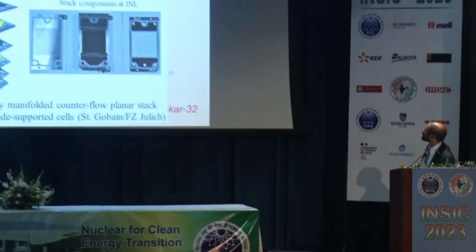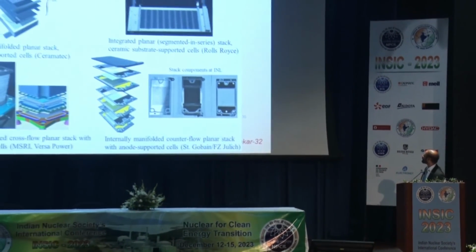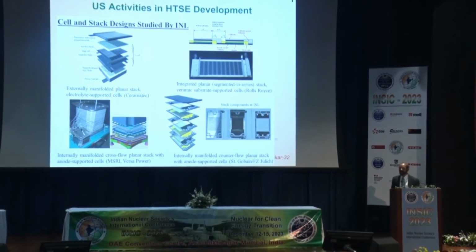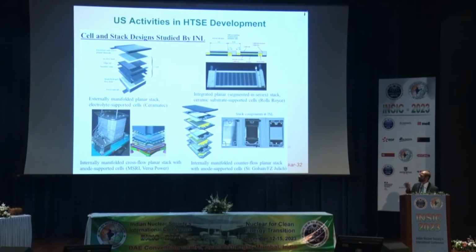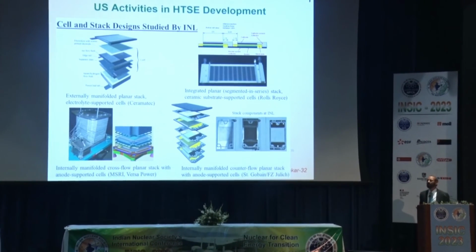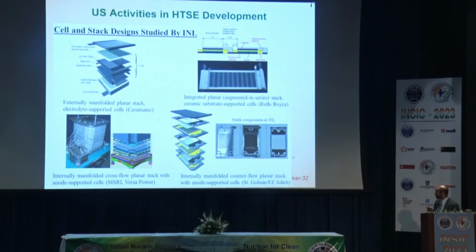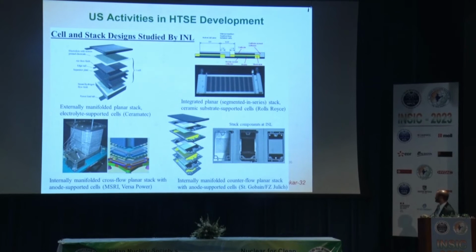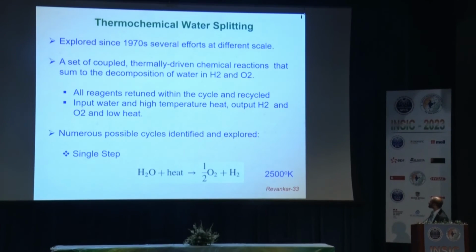Some of the advances going on, like I said, are in high temperature electrolysis, where they worked several years, especially on stack development. The problem with most of them is the electrodes, especially the cathode electrode. The electrolyte is not a problem, it's the cathode electrode where the efficiency keeps going down. The electrode catalyst activity keeps going down with time. So a lot of improvements are in that direction.